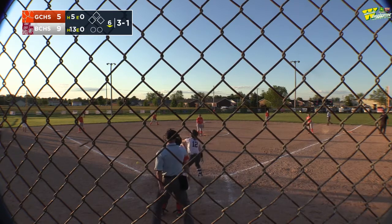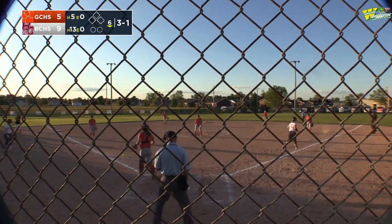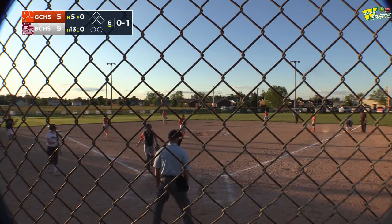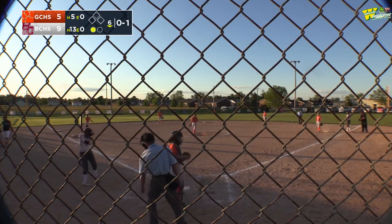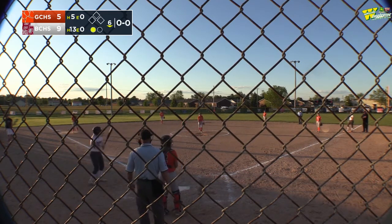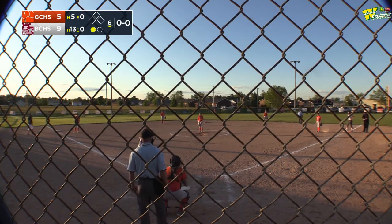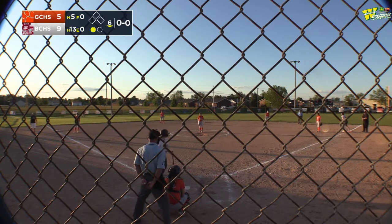Ooh, and that's going to hit her. There's a bat flip, sort of. So it looks like the home run might have got the pitcher riled up there a little bit. Yeah, and I know Skylar. She also plays soccer for our school, and a ball hitting her on the leg is not going to phase her. She's tough.